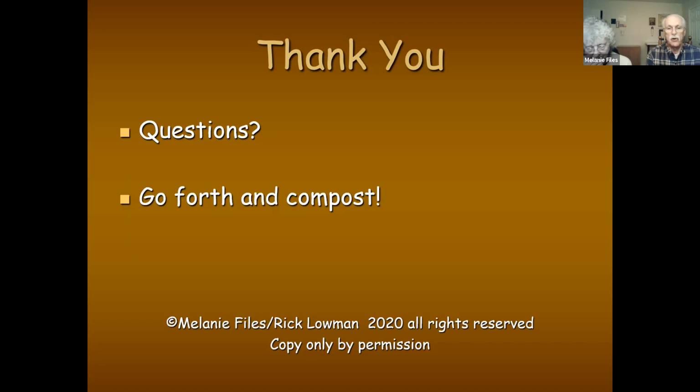Things like llama poo, oh my gosh, that's so good, you don't even have to really compost that. You can put that directly in your garden bed. But things like horse and cow, you would want to mix that and let that set for a while before you put it in the garden.